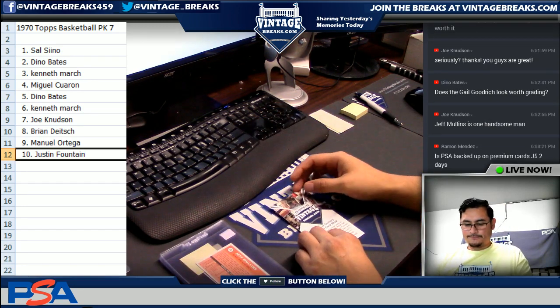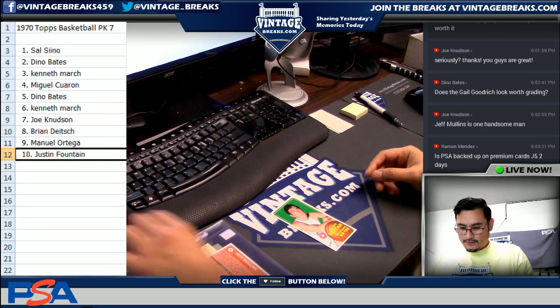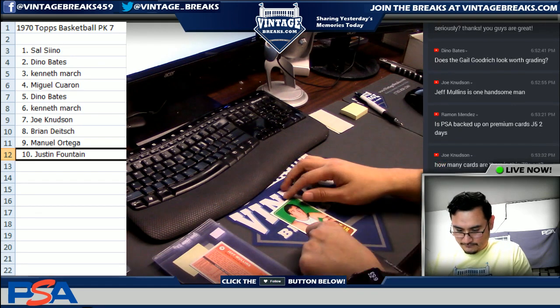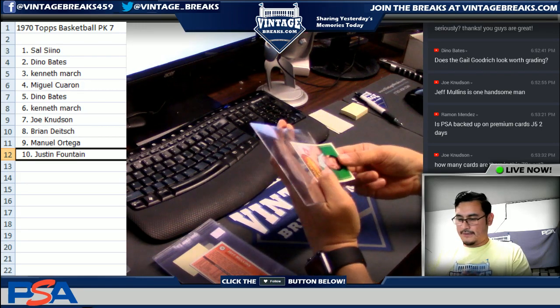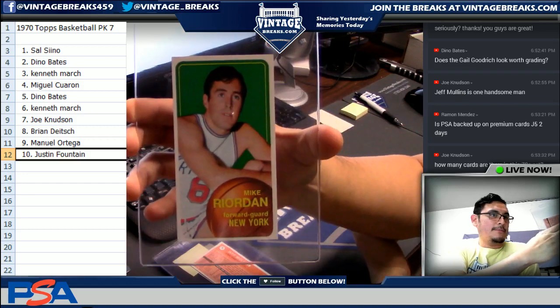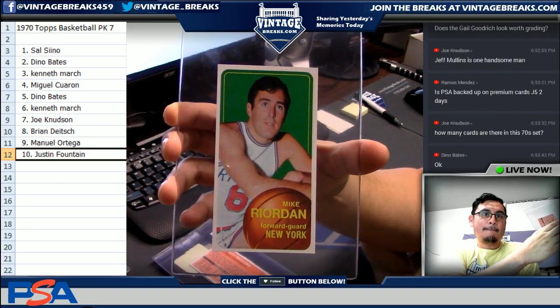All right. So, the last card is Mike Riordan. Looks interesting from here. Okay, so a little bit off-center top to bottom. I couldn't tell at first, but still very, very sharp. So, you're going to random that one off. It's going to random off as well as the poster. Very cool. So this is going to be random off, guys. Someone's going to get an extra card.